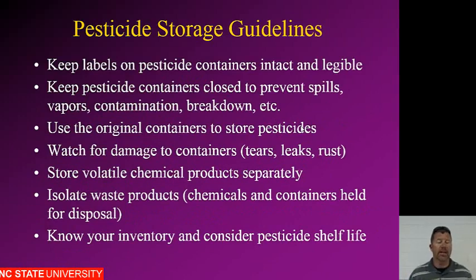Keep labels on the pesticide containers intact and legible. You want to know what it is. Keep the containers closed to prevent spills, vapors, or contamination, or even the breakdown of the chemical. Then use original containers to store the pesticides. When you are in storage, yes, you may use tip and pours out in the field because you have a 2.5 gallon jug. You don't want to take that with you, so you pour some of that concentrate into a tip and pour, and that way you can fill your backpacks. But those tip and pours have to have the same labeling information on them.